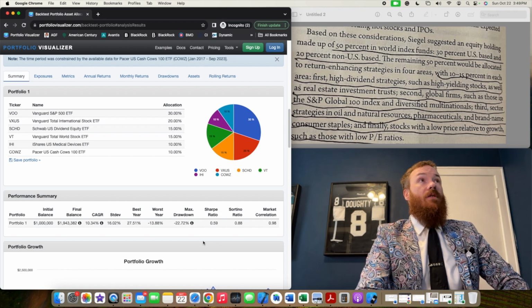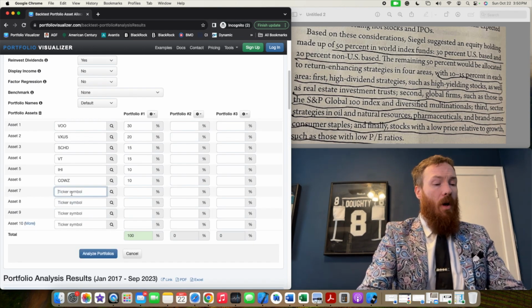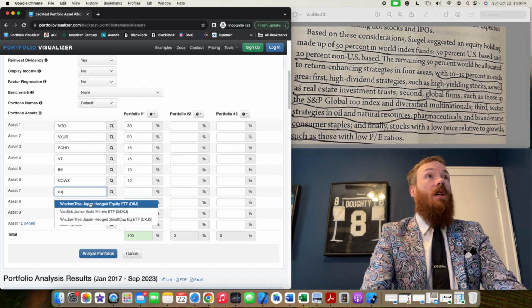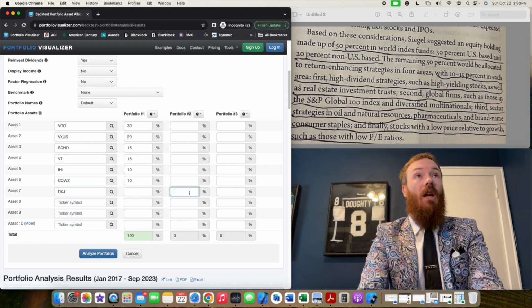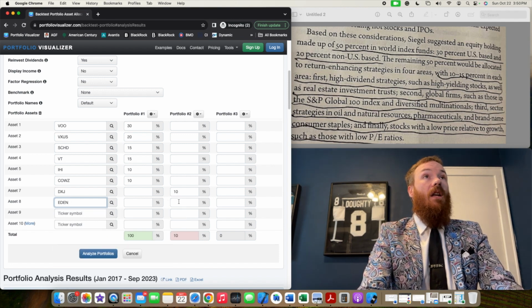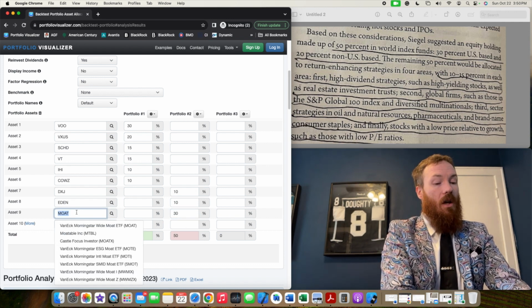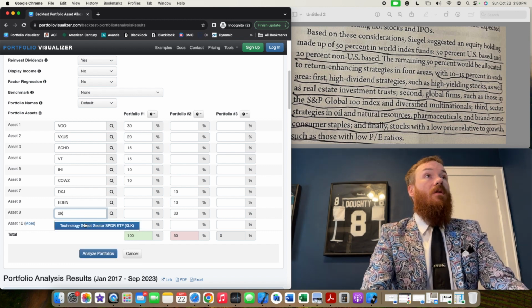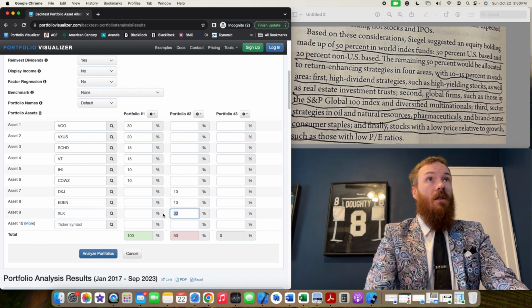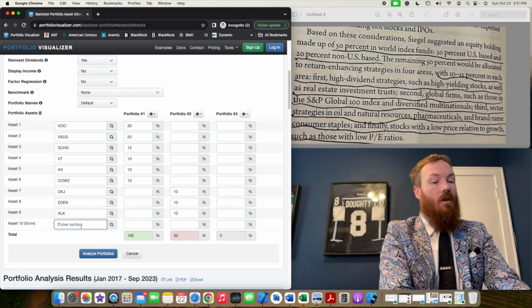So if I were to tweak this towards the Invest USA app I made, I would probably switch things out and diversify the international a little better. WisdomTree DXJ, we can put 10% in that, and we can put EDEN, which is Denmark, 10% there. SCHD is all right. VT is all right. And actually, you know what, we'll put XLK instead of IHI, and we'll put a little bit of India.